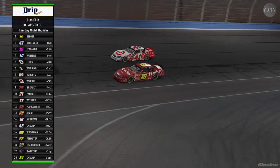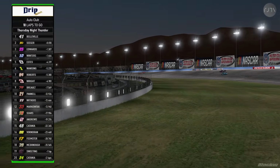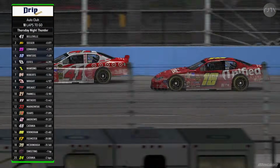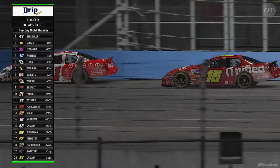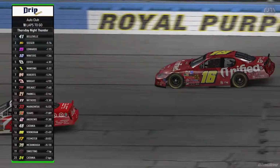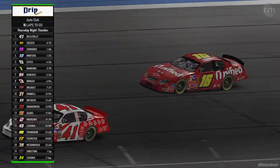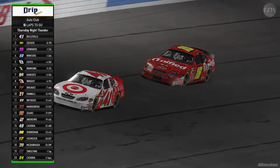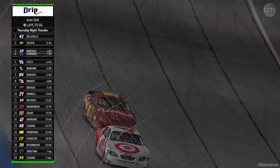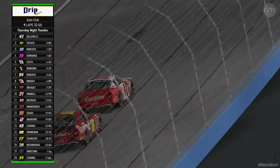The sun is pretty much completely set here at Auto Club, and man, when the sun goes down, things get interesting as Seeger tries to go to the lead here. He's going to try and drag race him down the back straight in Fontana. 9 at the line. Matt Seeger in the number 16 on the outside of Noah Belleville in the 41. And he won't make the move on the outside, but he'll get close. 18 miles remain. The green flag flew around 50 minutes ago.